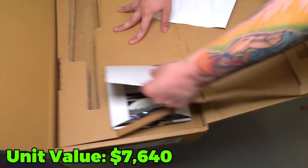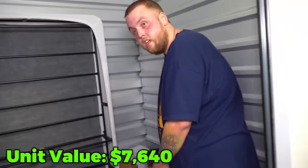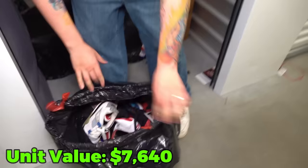Dang it. What are these? 30. There's the mag for it. Trigger guard. Dang it. You know what? There's still more space in the back of the unit. I'm not done yet. Look at this. This is what I call insanity.